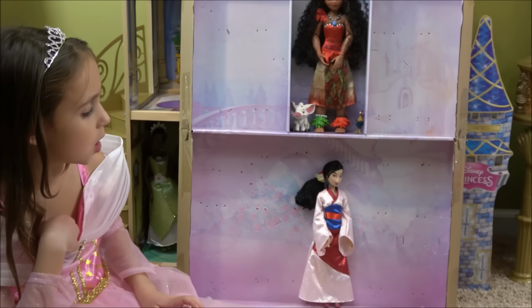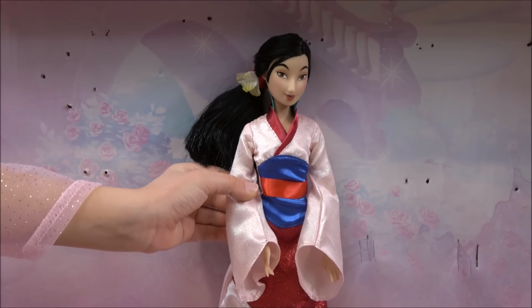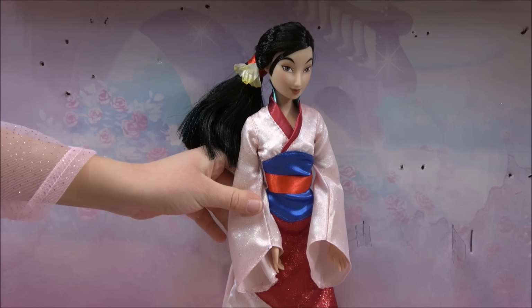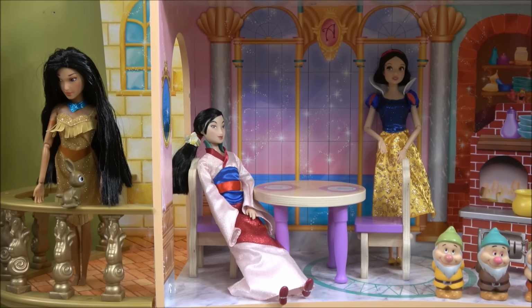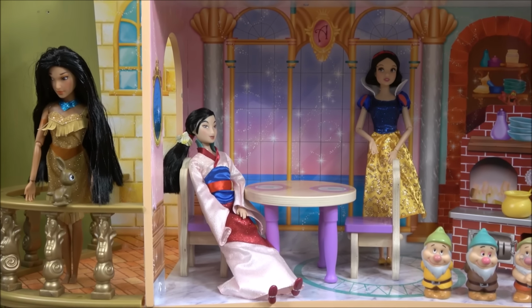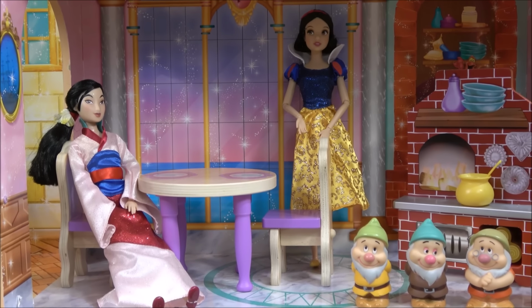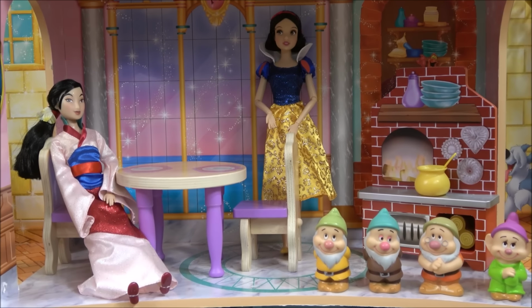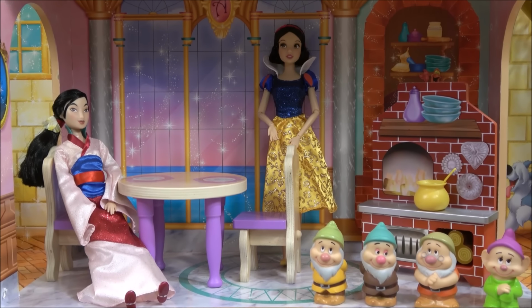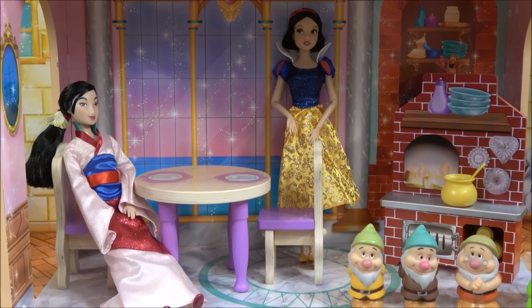Mulan, where do you want to go? I would like to go in the kitchen and see what Snow White's working on. Okay, let's go. Hi, Mulan. Welcome to my kitchen. It's beautiful. And what are you cooking up? Well, I'm cooking up some soup. My dwarfs really want some. Oh, well, can I have some? Oh, sure you can. I just wish that my pony were here.